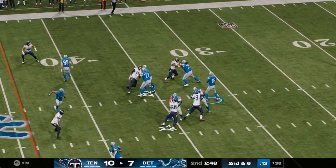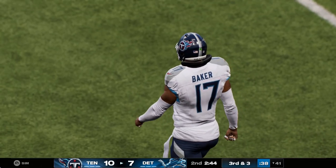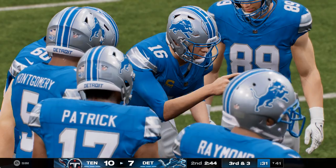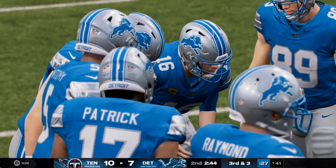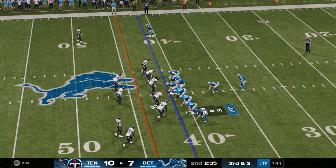There's Goff. Finding the open man, and that's Tim Patrick. And he'll be out of bounds after getting this one across the 40. Timing is so important on a route like this because he's going to line up out right and then cut straight across the field. I think the ball might have come out a count or two too late because by the time he was able to secure it, not much of a chance to turn it upfield.